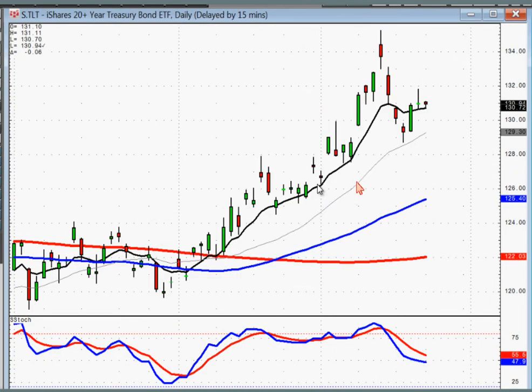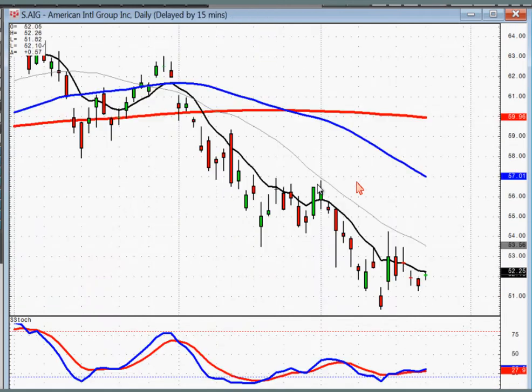20-year notes. Stay long on these as long as it stays up above the T-line. AIG, probably wouldn't be long or short this one. Just not enough, nothing. I wouldn't be long in this one.